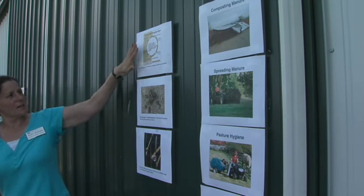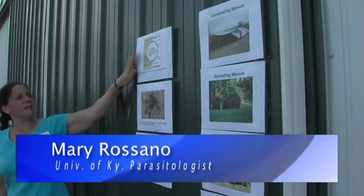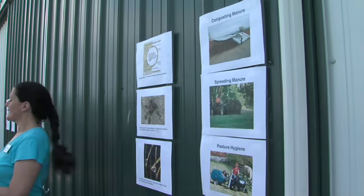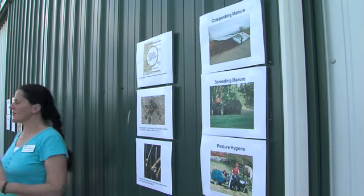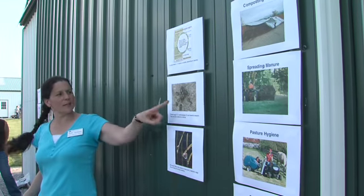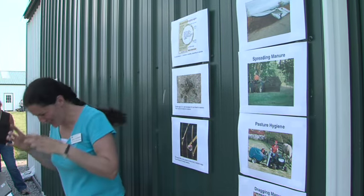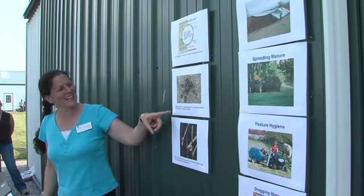So this life cycle I have up here, if you want to come up and look at it, is actually for one of the large strongyles, but it's similar. A horse has these in its intestines. They're shedding eggs, and these eggs end up here. This is from my family. I needed pictures, so I went out in the backyard and got this.